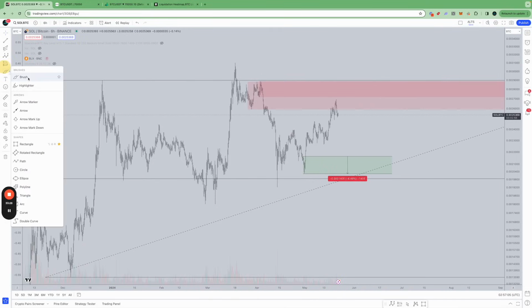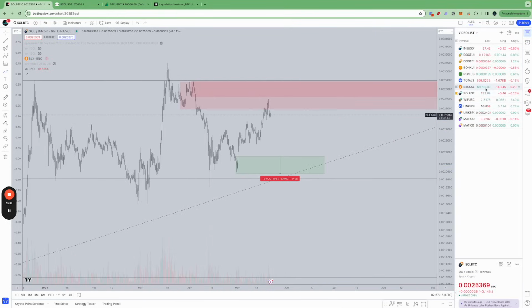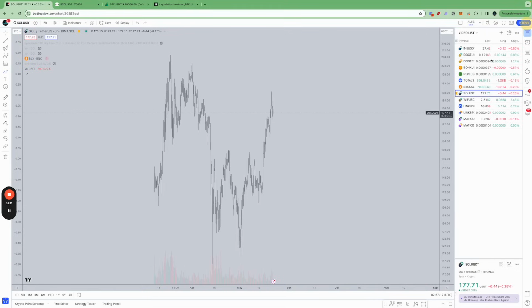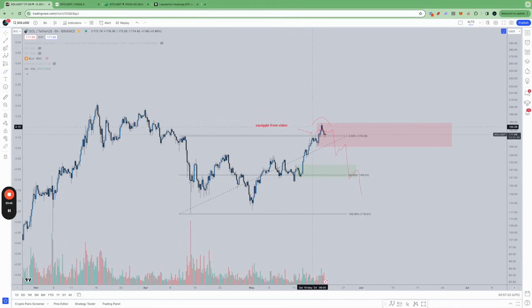So there's a chance that we potentially make another leg higher into this zone and then reject, something like that. Yeah, not much has really changed in terms of the short position. I will say that I'm more mindful of the short because of the scenarios outlined on Bitcoin, but nothing has really made me change my stance on it yet.